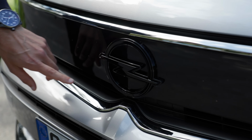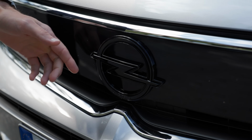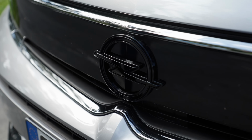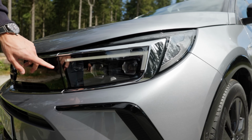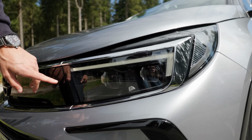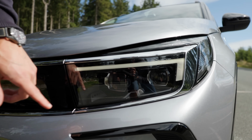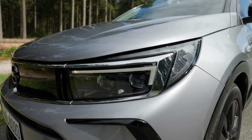as well. Usually the Opel logo is in chrome, but here in black, and this is standard for the GS line. So this is indeed this sporty GS line package we show you today. And also new lamps. Halogen would still be standard, but these here are optional, or included in the higher trims, the matrix LED lights. Here the IntelliLux by Opel, very interesting and rare also in the lower price segments.